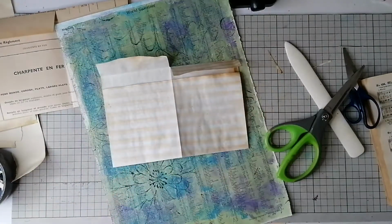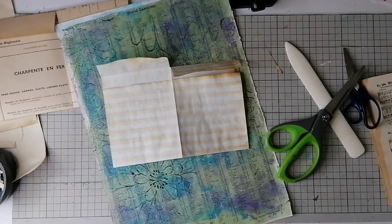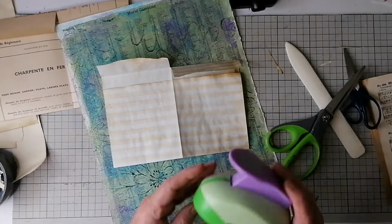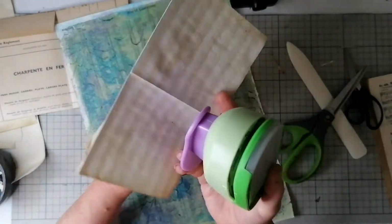Right, so there's that one. I will just punch out. I bought myself some new hole punches. This is massive, this one. I think it's a 2-incher.